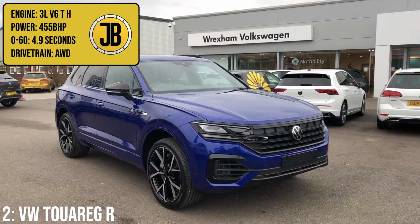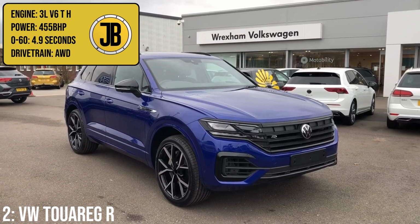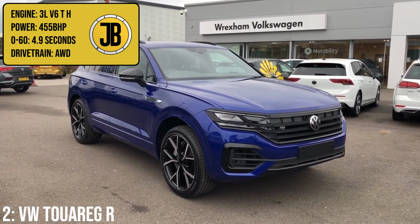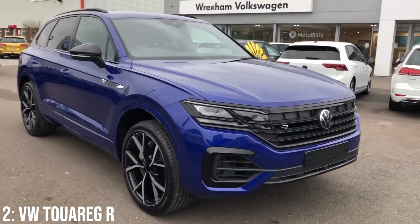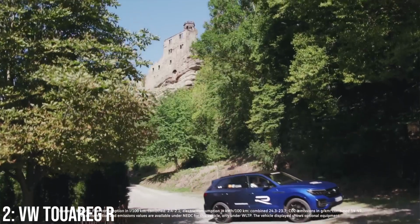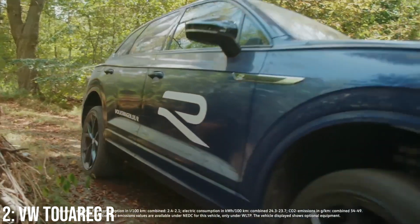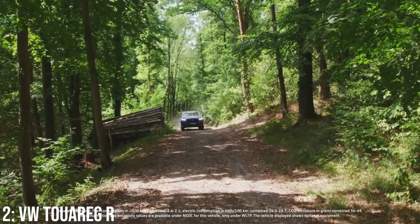That power comes from a 3-litre turbocharged V6 engine with hybrid electric power too, which puts 455 brake horsepower out total, taking it to 60 in 4.9 seconds, again not bad for a car of its size. So I've been very kind about this SUV so far, and SUVs in the right specs often look expensive, so why do I think this car looks cheaper than it is?